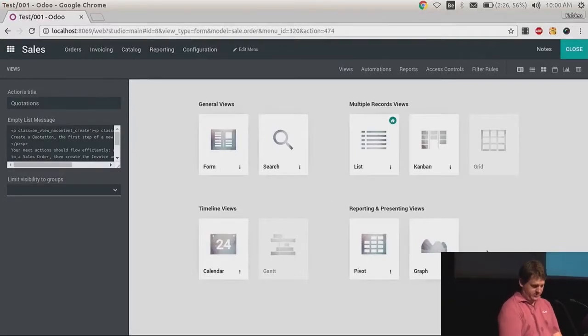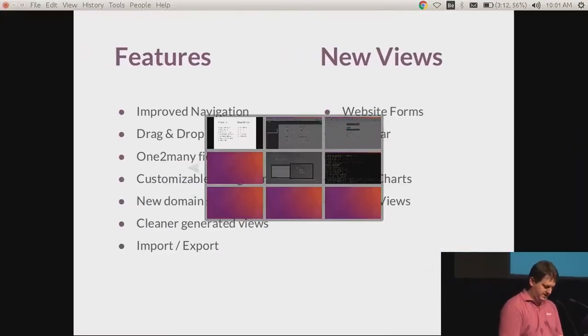I didn't install the website builder here. But then you can create a form on the website so that when the people fills the form, it creates the document for you automatically. Very useful for help desk, support, contact forms, and things like that.